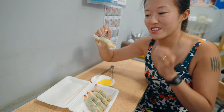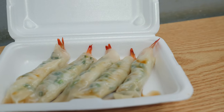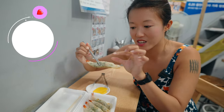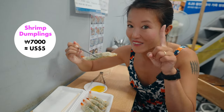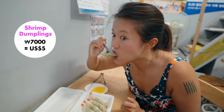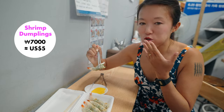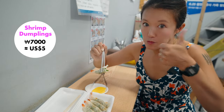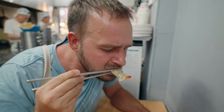Okay, so we have here shrimp dumplings. Instead of the typical dumpling shape, they've just been wrapped in dumpling skin, and I think there's like a whole shrimp in there, and looks like some chives or spring onions. Let's try. So fresh. It's good, try.